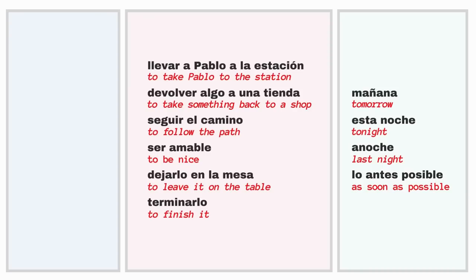Okay, let's just see if we can use these two columns together a second. How would we say to take Pablo to the station tomorrow? What would that be? Llevar a Pablo a la estación mañana. To take Pablo to the station tomorrow. How about to finish it as soon as possible? What would that be? Terminarlo lo antes posible. So to finish it as soon as possible.